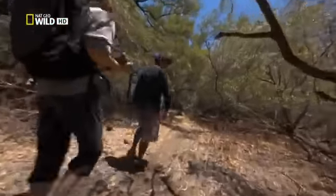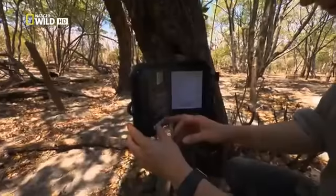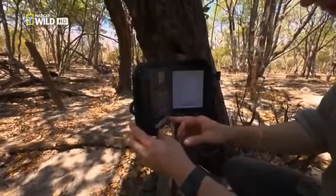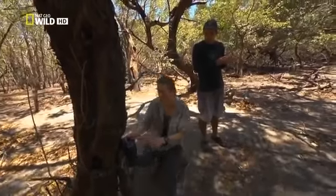Luis takes Justine to the area. If the jaguar returns, a trap cam will be waiting. Once the lid's closed, we can leave it running for 2 months.